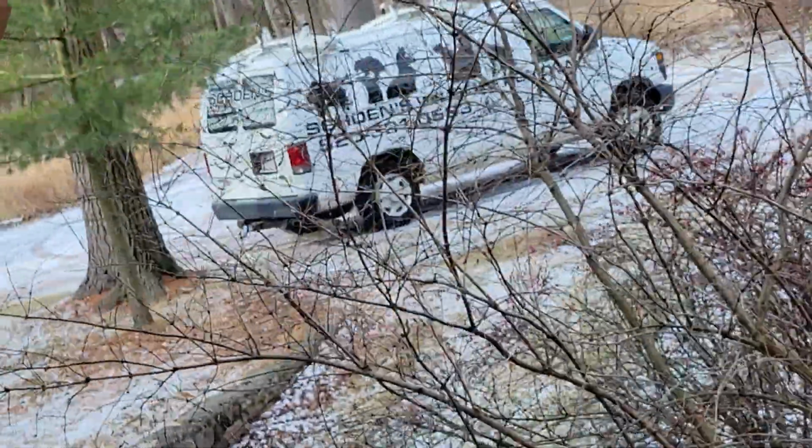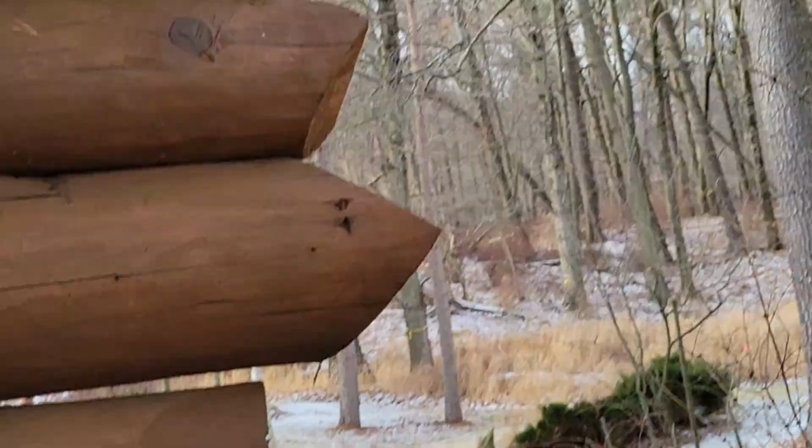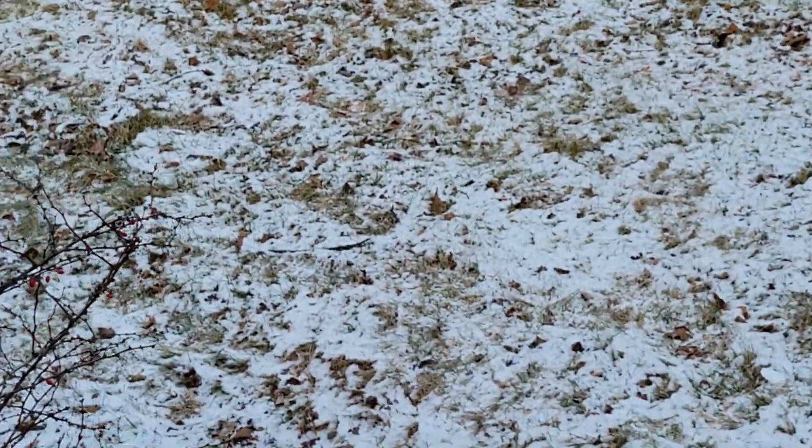Very cold out today. So there's a soffit area up here. It's gapped. Could be an area that they're getting out.